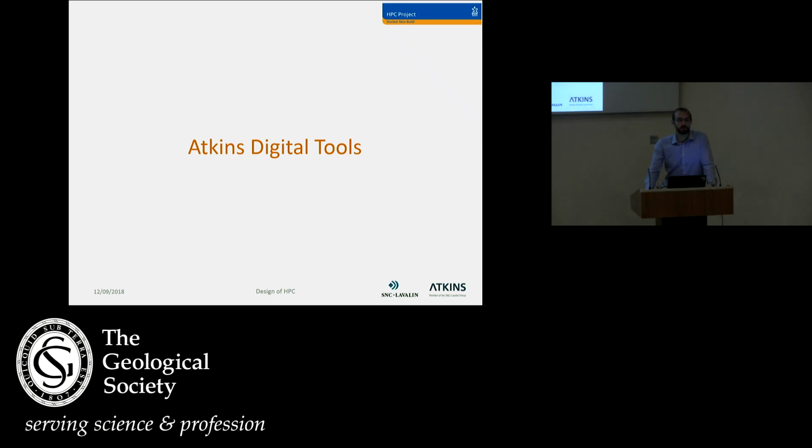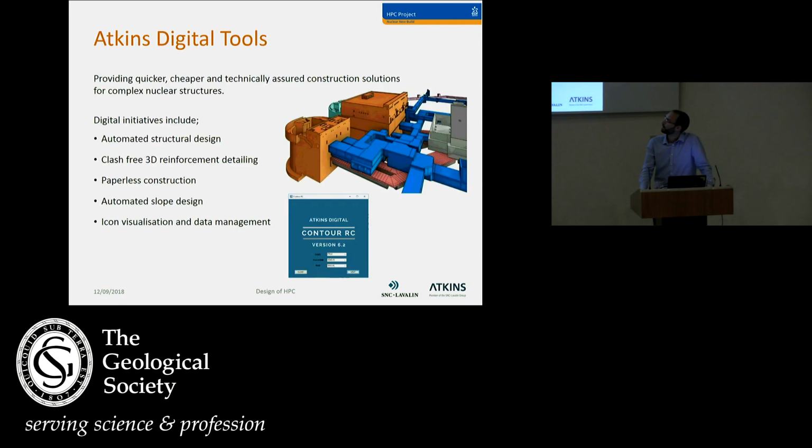Some of the digital tools, which is really where I'm now going to extend beyond the remit I've been purely involved in from a geotechnical point of view, are these beneficial digital tools that we're quite keen on at Atkins to automate some of the interfaces. Not just from the geotechnical point of view, where you've got a lot of data coming out of our model, mapping across to a structural model, but also taking it forward to reinforcement design and detailing, with a view to paperless construction on site, which we're currently trialling, and it's improved efficiency a lot. We're not quite there yet, but it has definitely improved things.